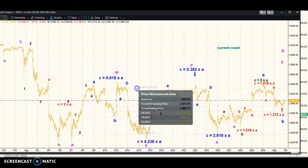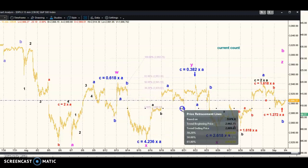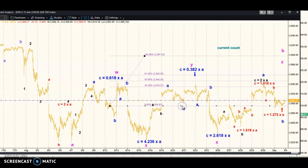But if that's A, and if there's a fib ratio between A and B, I'd like to see the 2940s hold, so we get just over this point at about 2933, 2934, and 2946 as potential targets. Could be higher, you don't know, but that's where I look for resistance.